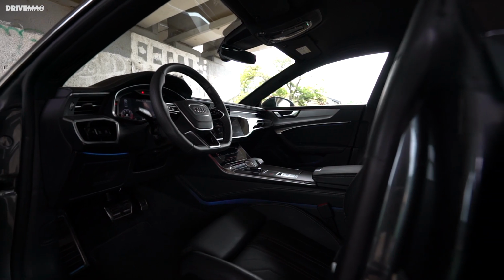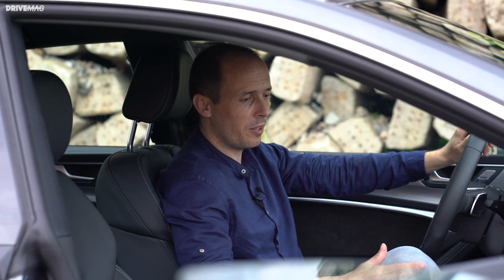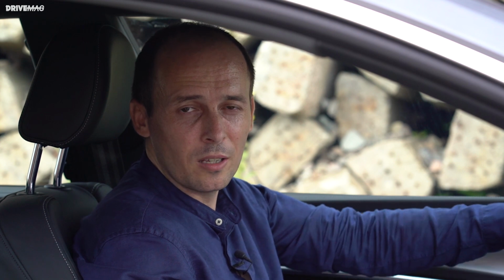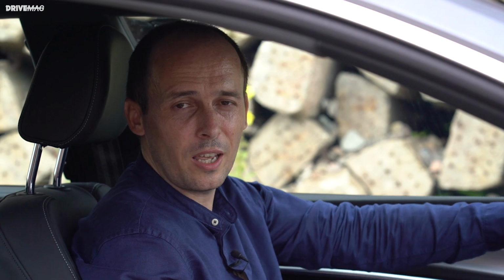Audi's well-known interior quality is at its best in the A7. Mind you, not everything here is standard, so you need to pay extra for things like the soft leather upholstery, the leather-covered dashboard, and the S-Line goodies. With some minor exceptions, the plastics are high quality, and the fit and finish is excellent. I could really get used to this every day.